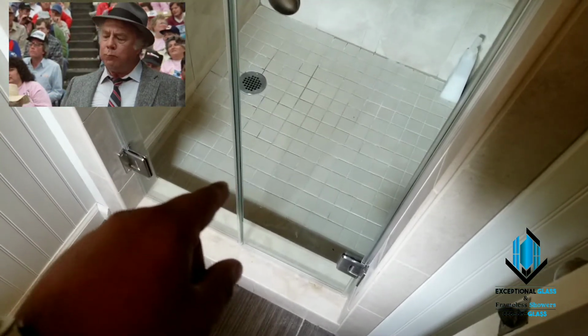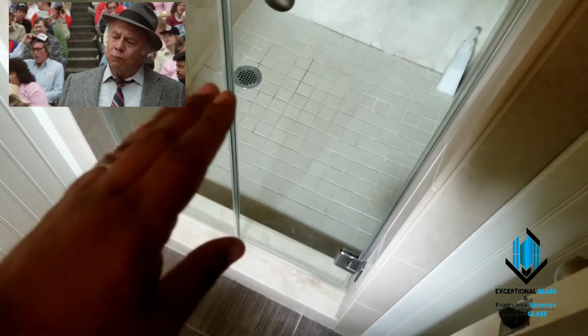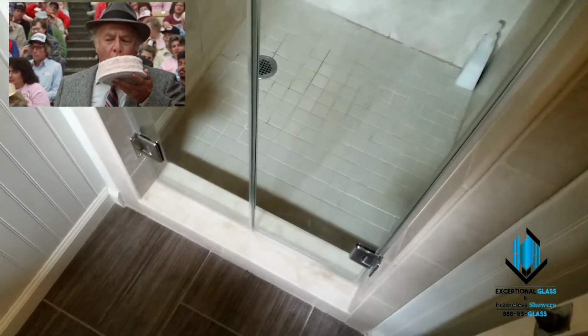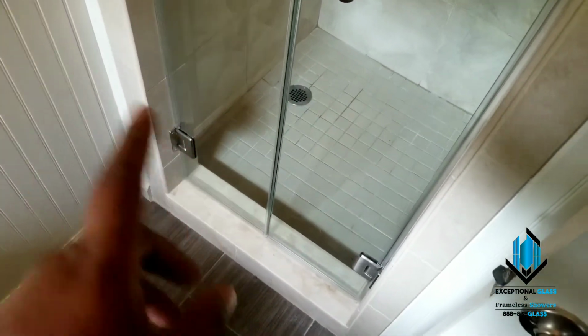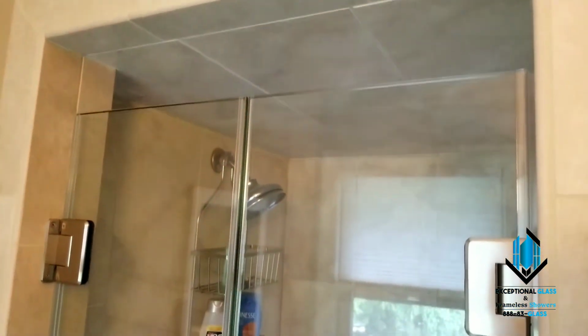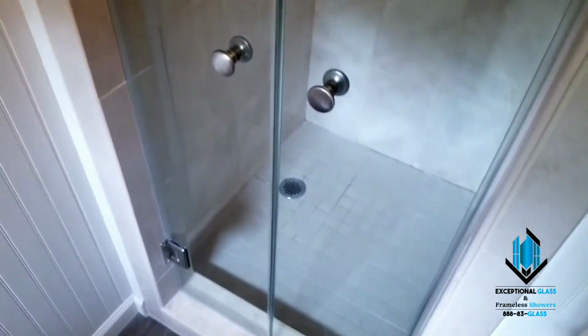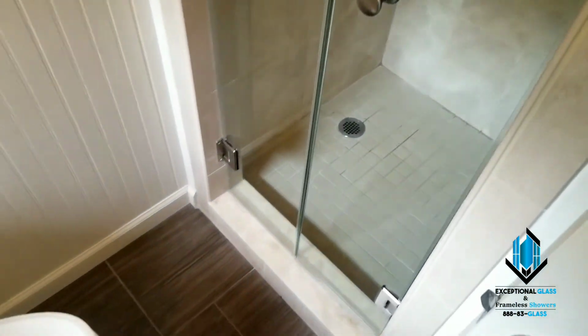It's literally a hole, and then there's just a clamp that clamps around that hole. There's no way to shim it to keep the door from sagging over time. So I'm totally against the bifold option, unless, of course, we're using it with a top rail, which we really don't like to use unless it's 100% necessary. But without a top rail, we won't do it. It's called a Zurich bifold shower enclosure.